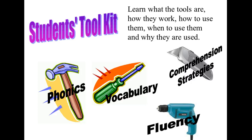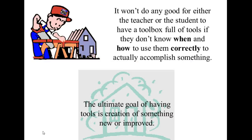Students need to have tools in their toolkit. They need to learn what the tools are, how they work, how to use them, and when to use them, as well as why to use them. So when they hit the bumps, they know what to go into their toolkit to use. It won't do any good for either the teacher or the students to have a toolbox full of tools if they don't know when and how to use them correctly to actually accomplish something. The ultimate goal of having tools is the creation of something new and improved.